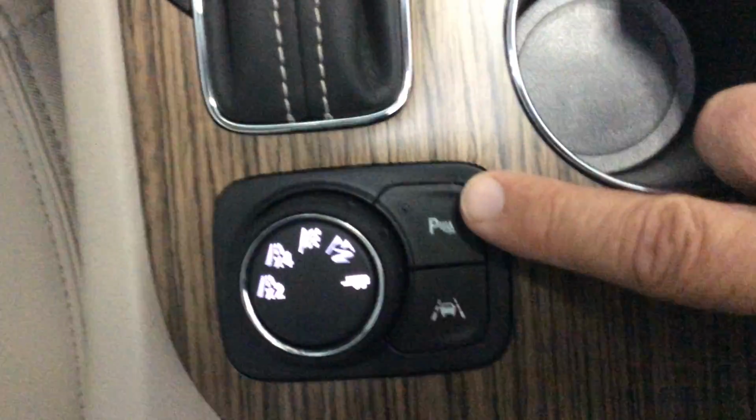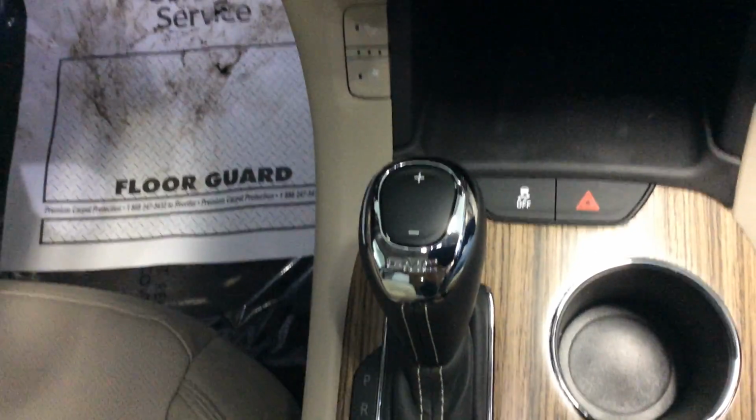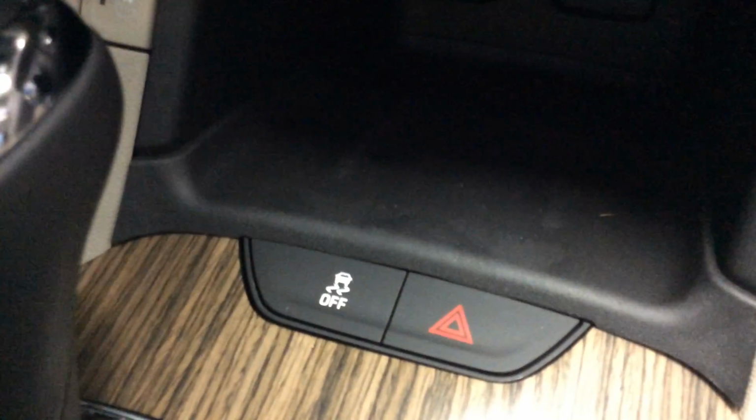Ultrasonic rear park assist. It's for turning it on and off for front or rear parking. The cup holders, the shift handle, of course, with the plus and minus on the top to control the 6-speed if you'd like to make it manual. It's going to work automatically like every other transmission. And of course we have the traction control on and off with the hazard switch.